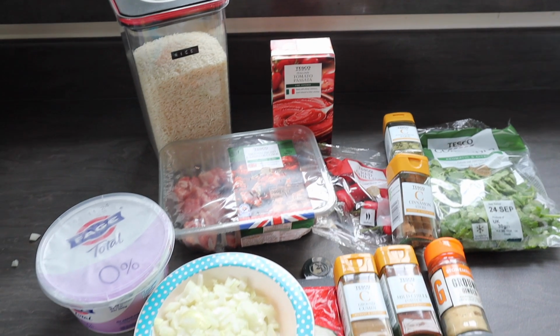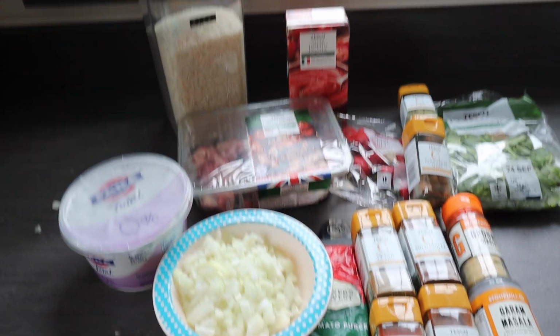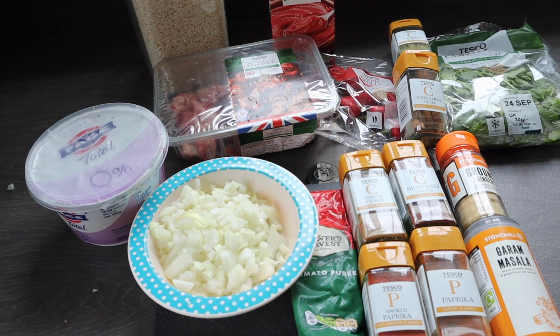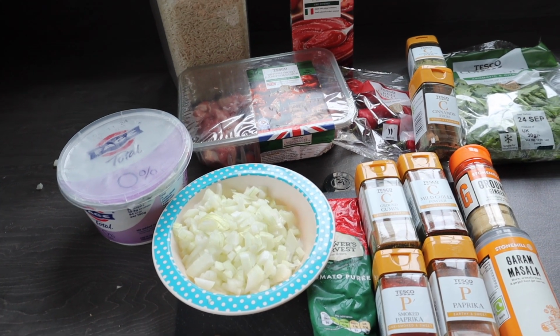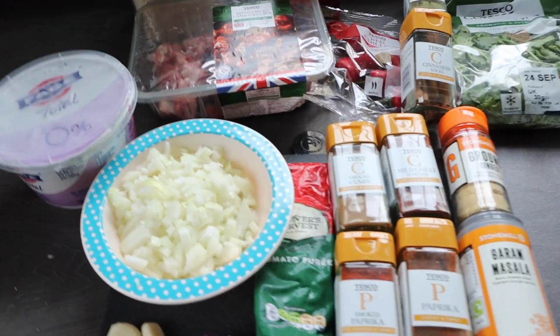These are all the ingredients that you'll need to make the slow cooker lamb curry. So it does look like quite a lot of ingredients, but most of these are hopefully spices and things that you've got in your store cupboard already. And what's great about this is that you're making your own paste as well. So there's not loads of oil and stuff from a paste. So I'll go through everything that you'll need.